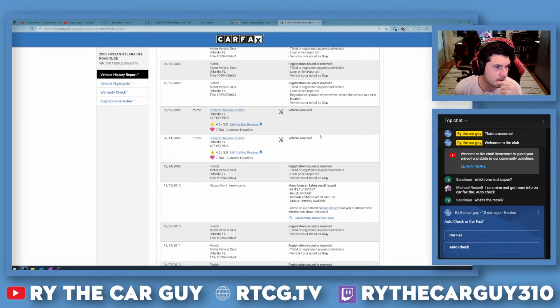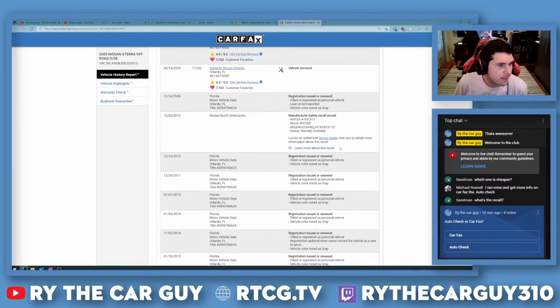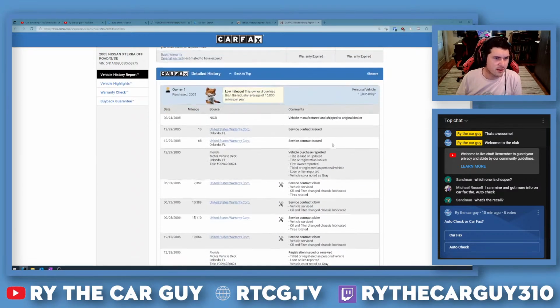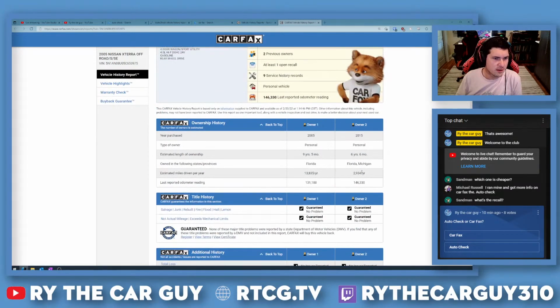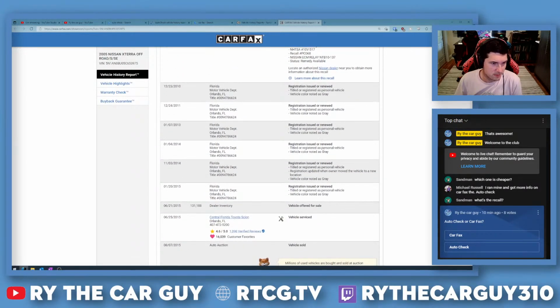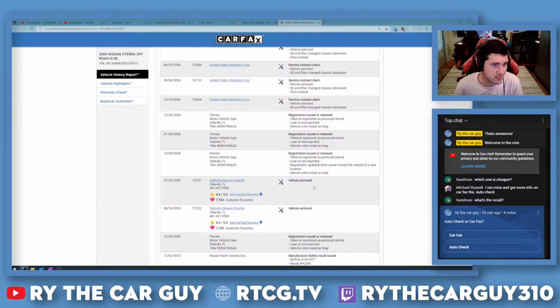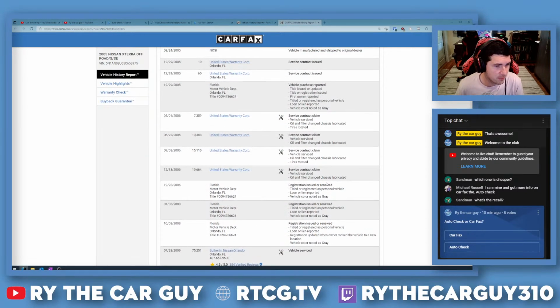Vehicle service multiple times at Sutherland. Wow. This is actually a lot better than I thought. Because let me tell you, when I bought this thing, I mean, I bought it in 2015. So, it's a couple years after these records. But it desperately needed maintenance. So I'm kind of surprised to see all these places and all these times they brought it into the dealership.